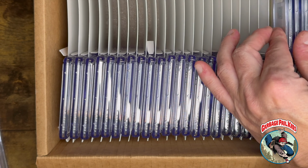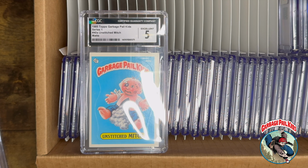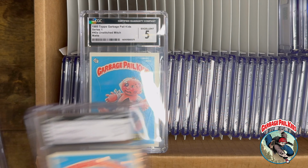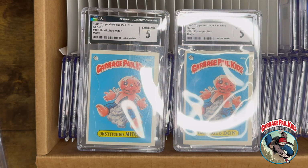This should be his counterpart up next. Yes, it is. Unstitched Mitch, Series 1, 40A. Also came back excellent, 5. So let's put them side by side. That's what I'd like to do when we have counterparts, both at the same grade. Unstitched Mitch, definitely a little bit better cut.